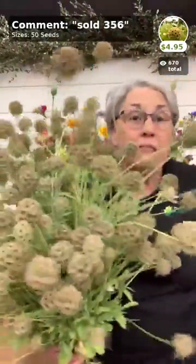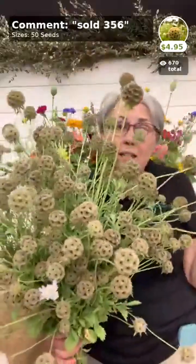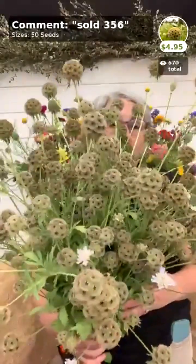This is going in my house in a vase, and it will dry and look just like this. This is so beautiful. Imagine having a wall of them hanging in your fall farmer's market booth for sale. I'm telling you, people, you gotta think outside the box.